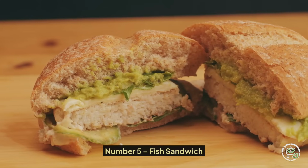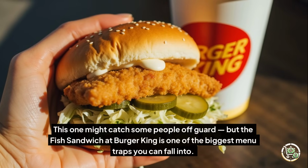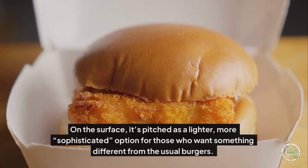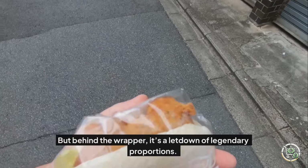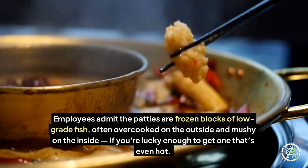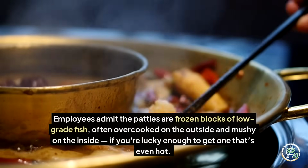Number 5. Fish sandwich. This one might catch some people off guard, but the fish sandwich at Burger King is one of the biggest menu traps you can fall into. On the surface, it's pitched as a lighter, more sophisticated option for those who want something different from the usual burgers. But behind the wrapper, it's a letdown of legendary proportions. Employees admit the patties are frozen blocks of low-grade fish, often overcooked on the outside and mushy on the inside, if you're lucky enough to get one that's even hot.